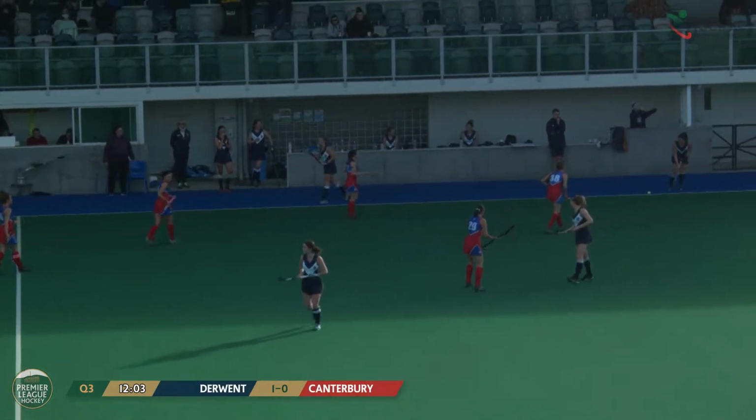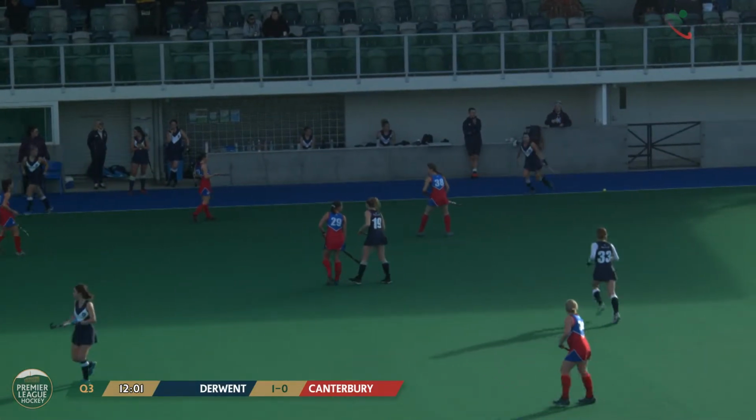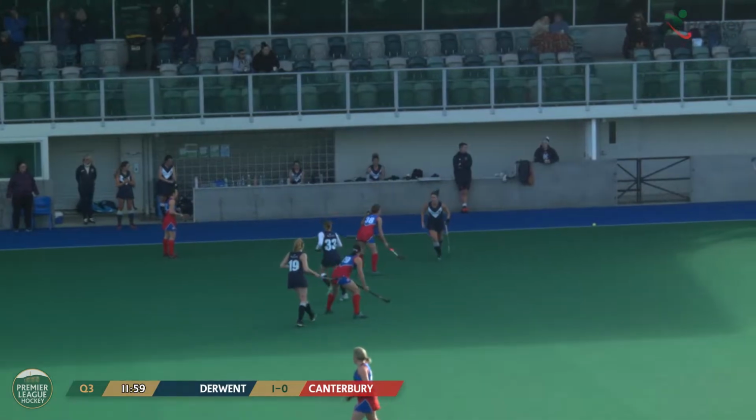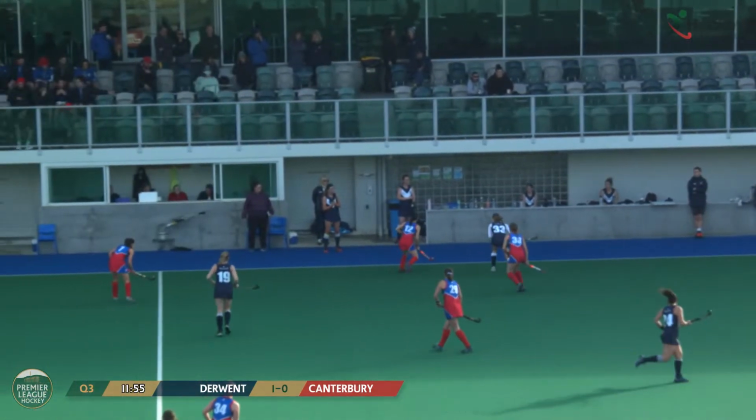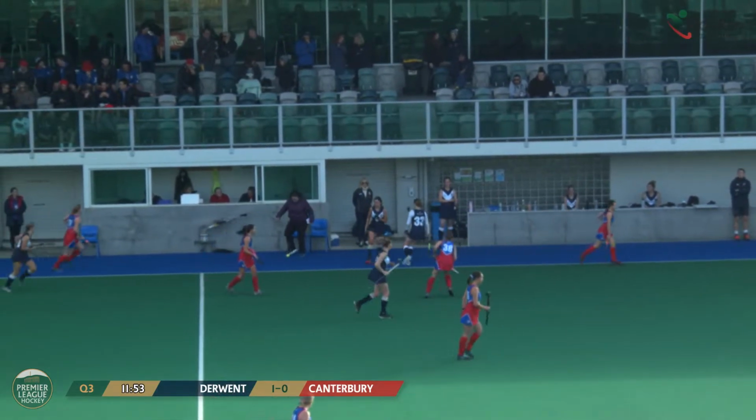But Eliza Westland's impressed me to start this quarter, Scotty. Some really good play down that inside left channel. And Bennett's been called upon to make a couple of saves now to keep her side in the match.